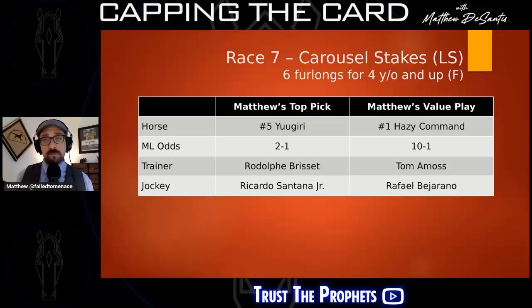Should be pointed out, she is 3 for 3 hitting the board at Oaklawn with 2 wins. She is 2 for 2 winning at this distance. She broke her maiden at this distance, and she won last time out at this distance. So a lot to like there.